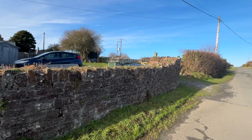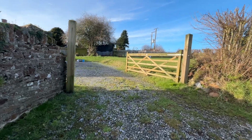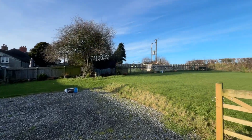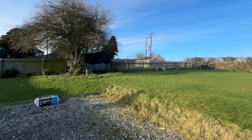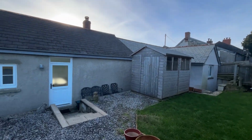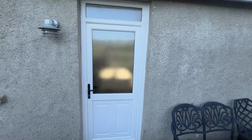So generally you'd probably use the back as the driveway is just here. So you've got parking for 3 to 4 cars and a really good sized garden. It's relatively flat as well, which is really handy. There is the shed there included within the let, and there's also a store there, and there is a side gate. So come on in.